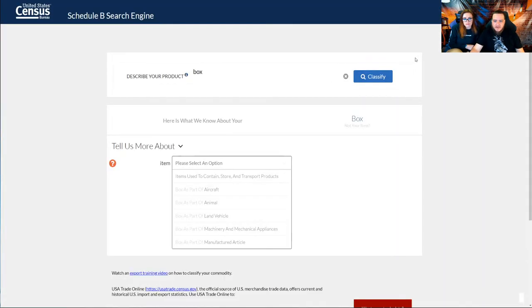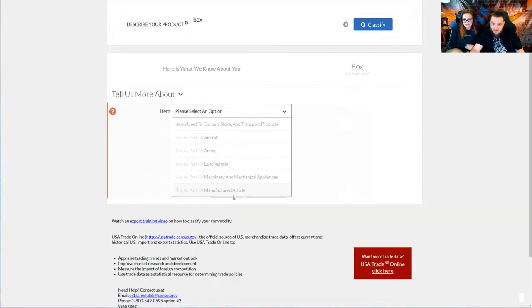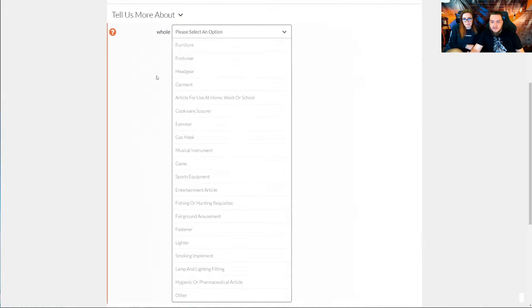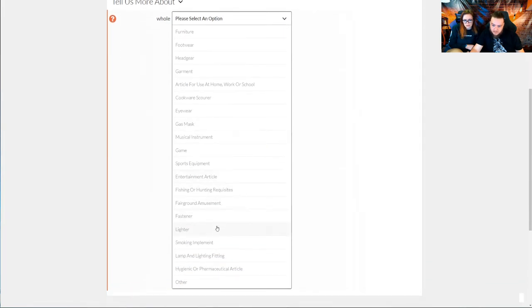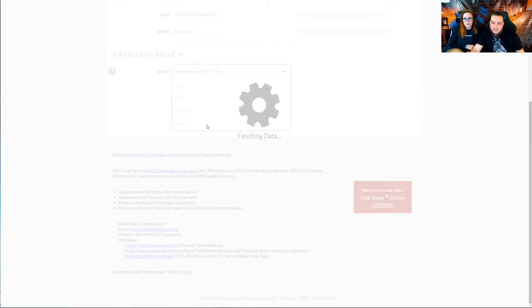Anytime I try to delve it down, box is a part of aircraft, animal, land, vehicle, manufactured article. Items used to contain, store, and transport products. Furniture, footwear, headgear, garment. Article for use at home, work, or school. Cookware, eyewear, gas mask, musical instrument, and so on. So this, again, is one of those things you might have to try a couple of different times. I'm going to assume it's probably furniture, table, cabinet, other.